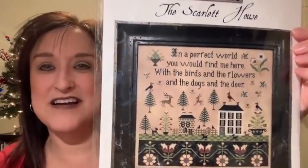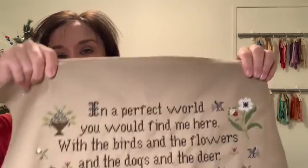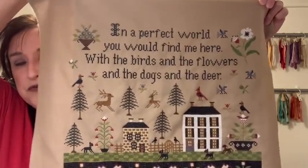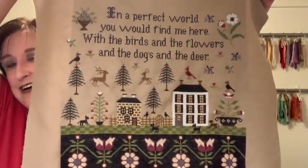Okay, let's talk about my finish. This is exciting. It is A Perfect World by the Scarlett House, finally done. I'm so excited it's done. 28 count. All this time I've been saying it's ale. I love the fabric so much that I ordered some more. Well, it's not ale, because ale is a lot different in a little bit of modeling. This does not have modeling. So here's my finish. I'm trying to put a board behind it so it doesn't show through. Yay! I'll show it up close in just a minute.